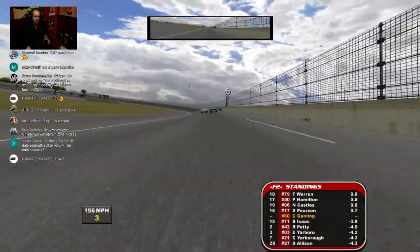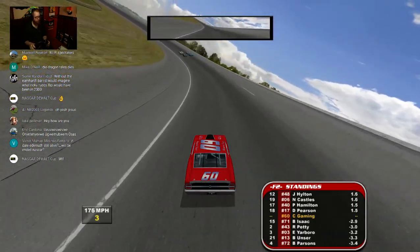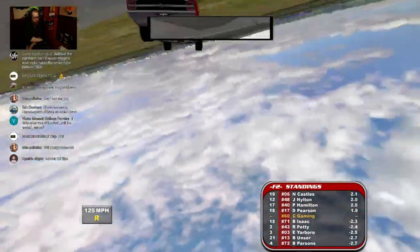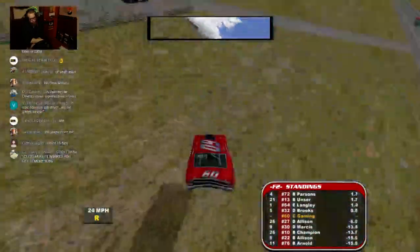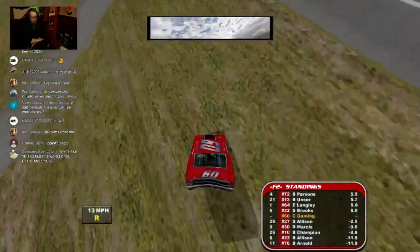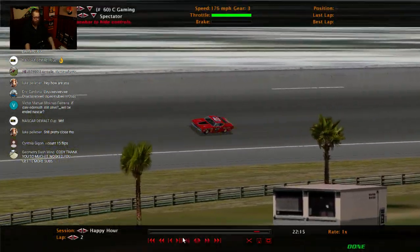Let's get really dizzy by doing this view. And over end. And then an over end. And a nose stand at the end. See what that looked like.